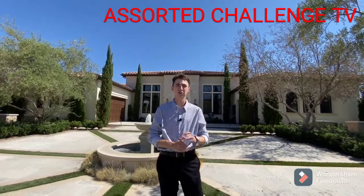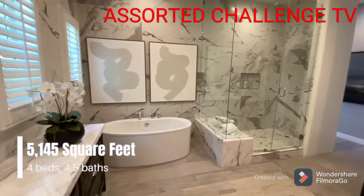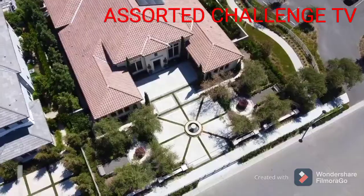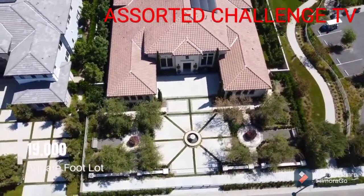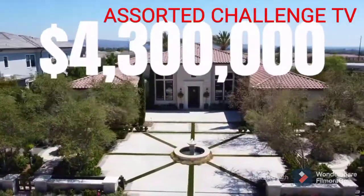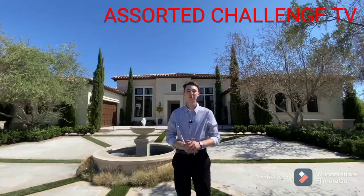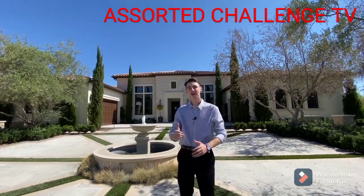This home right behind me features 4 bedrooms, 4.5 bathrooms, 5,145 square feet of interior space built on a massive 19,000 square foot lot. This home is currently on the market for $4.3 million. This property has some incredible features and I cannot wait to show you guys. So without any further ado, let's go ahead and get started.